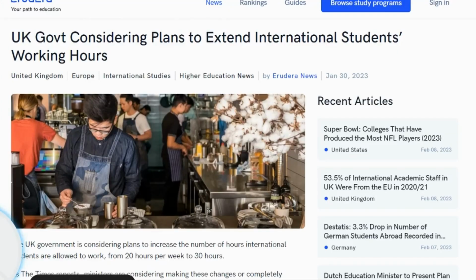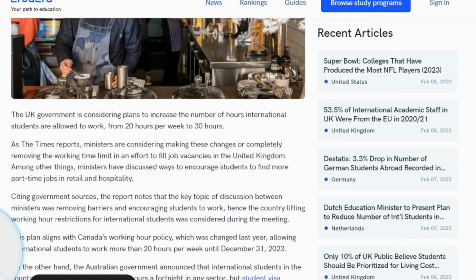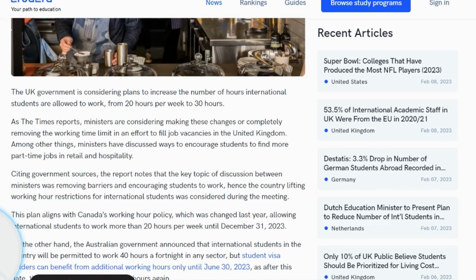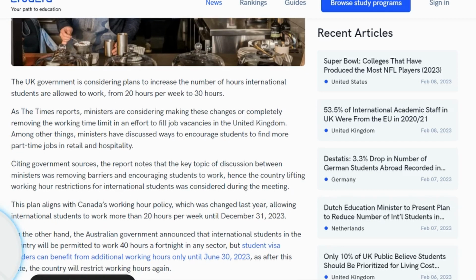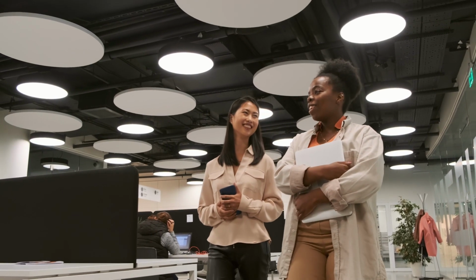So, as we know, according to the news that has recently come out, I want to read the news for us so that we get what we are talking about. The news says the UK government is considering a plan to increase the number of hours international students are allowed to work from 20 hours per week to 30 hours. As the Times reports, ministers are considering making these changes or completely removing the working time limit in an effort to fill job vacancies in the United Kingdom. Among other things, ministers have discussed ways to encourage students to find more part-time jobs in retail and hospitality.